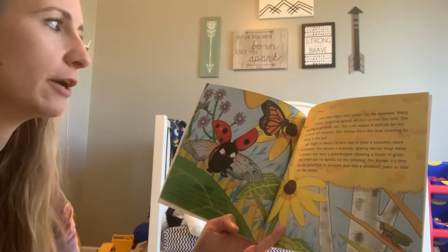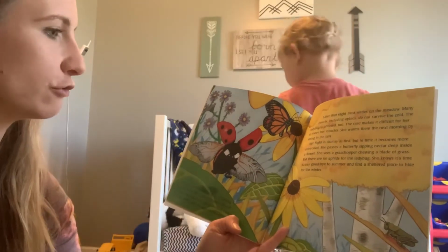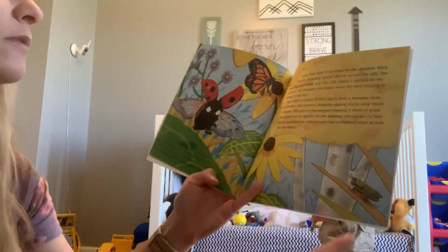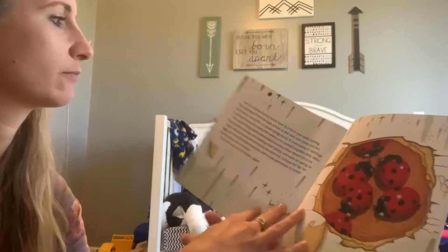She passes a butterfly, sipping nectar deep inside of a flower. She sees a grasshopper chewing a blade of grass. Do you see the grasshopper? Yep, very good. She knows it's time to say goodbye to summer and find a sheltered place to hide for the winter.